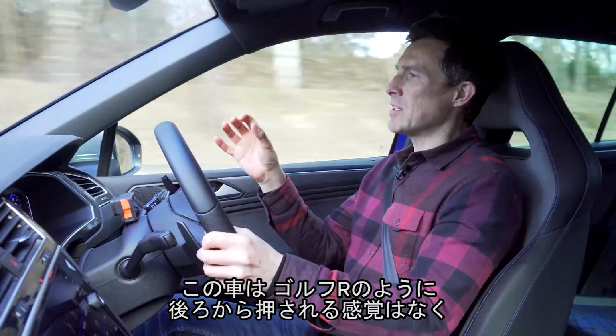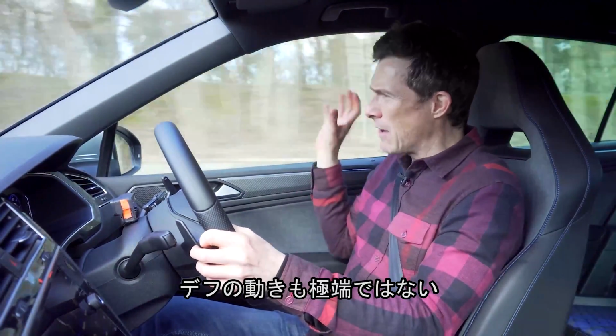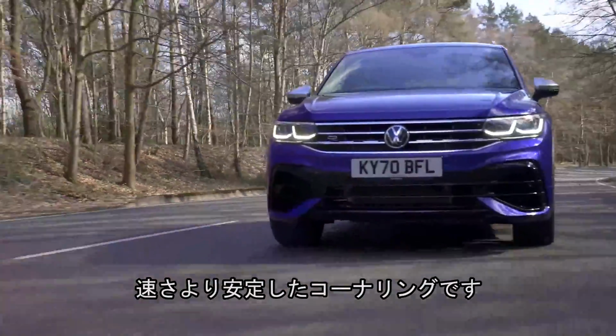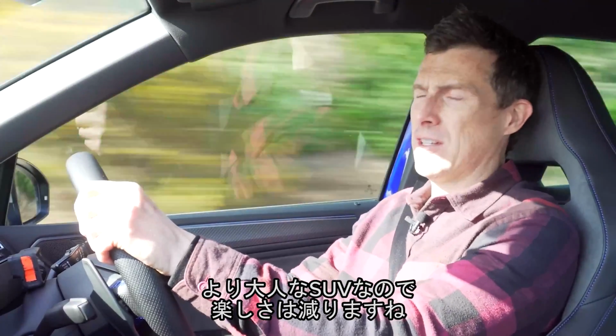You do notice that it doesn't have that drive that you get from the back in the Golf R, where you can really feel it powering from the outer wheel because of the diff. It doesn't seem to do that as much. It just seems more stable and planted. More sensible, more grown up, more SUV, which ultimately means less fun.